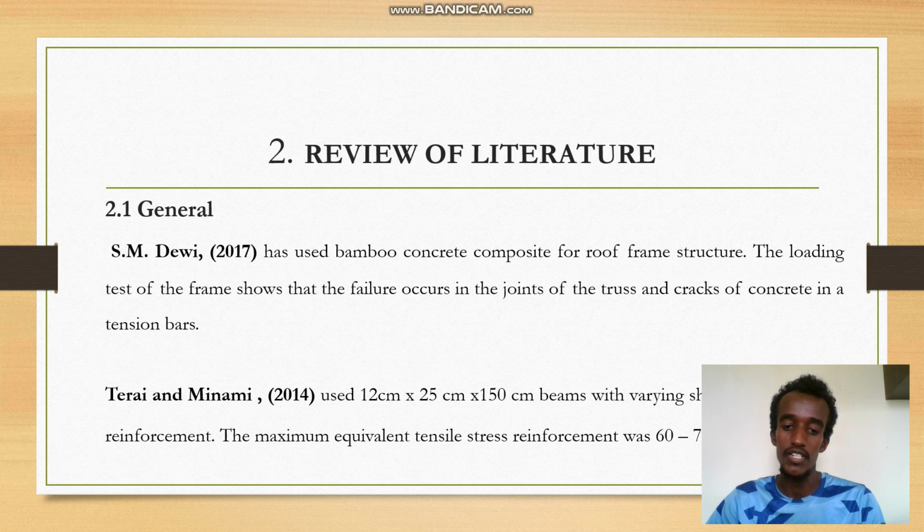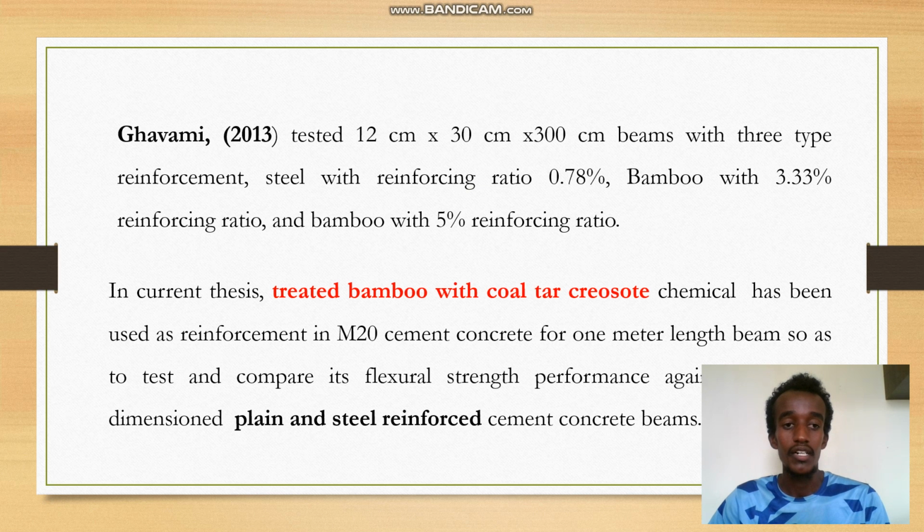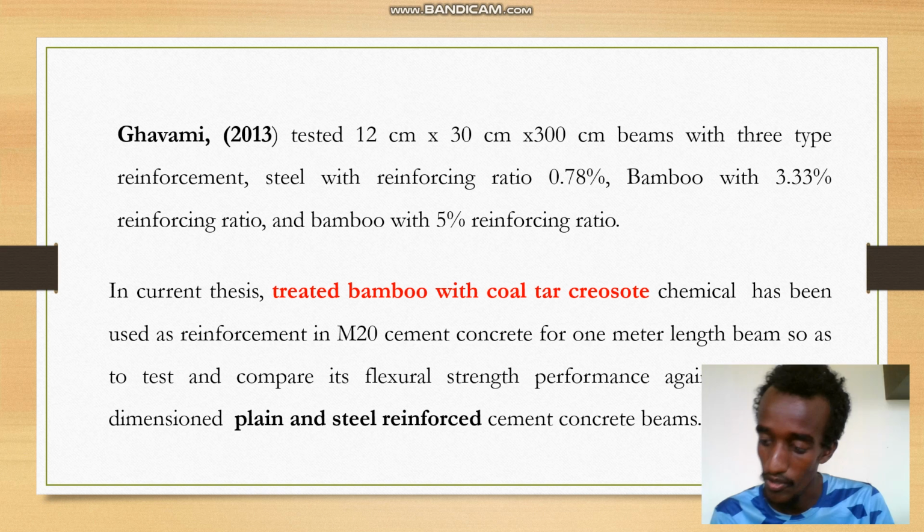Another one is Try and Minai 2014, who used 12, 25 and 450 centimeter beams with varying shear span and shear reinforcement. The maximum combined tensile stress of reinforcement was 60 to 70 megapascal. Gravine 2013 tested 12 cm by 30 cm beams of 300 cm length with three types of reinforcement: a steel reinforcing ratio of 0.78%, bamboo at 3.33%, and bamboo at a 5% reinforcing ratio.